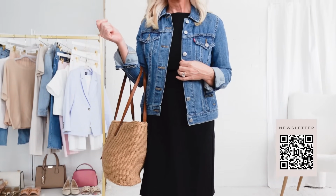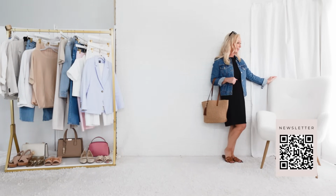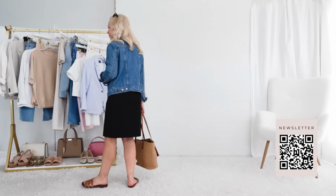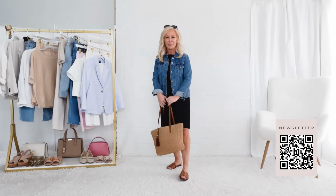And then we have a very nice smart casual outfit, great for lunch, afternoon cocktails, farmer's market. The sheath dress is the focal point of the outfit. Some sunglasses to make it look extra casual. I really love this look. What do you think?